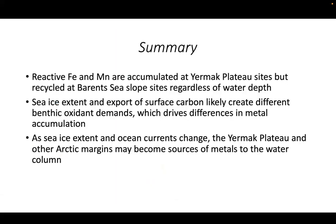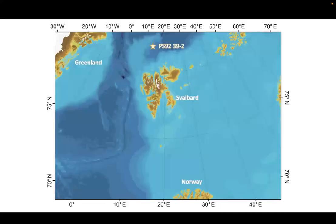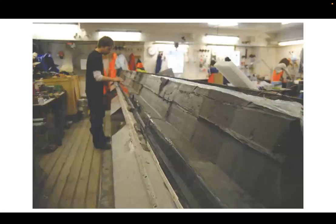Okay, so this is just a summary. I also really quickly just want to show an example of how we can look at iron cycling in these regions further back in time. So here I'm just showing one of the sites where we had a multicore on the Yermak Plateau. Now what we used instead of that multicore was kind of the exact opposite technique. This is a casting core. It is designed to get tons and tons of mud.